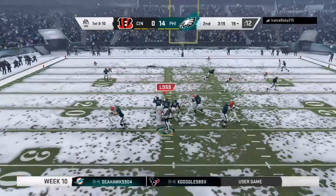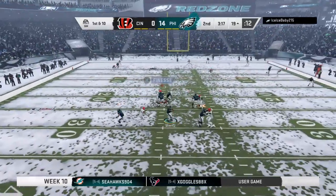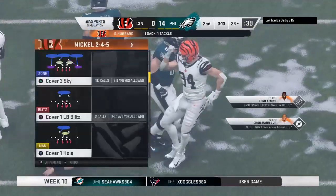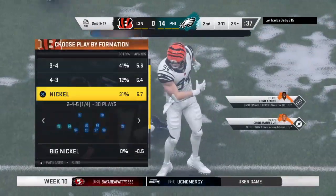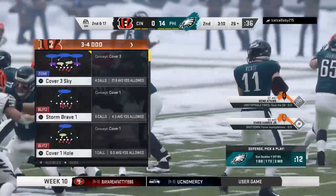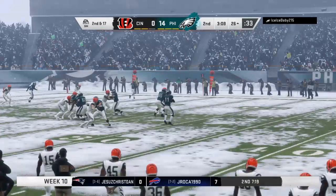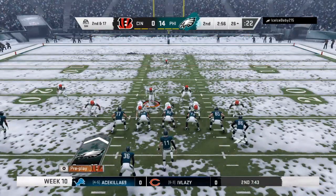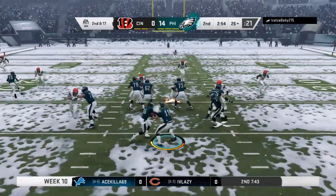From the red zone now, Wentz. Under pressure, and he'll go down. Back at the 26-yard line. Sam Hubbard makes that now 8 sacks for him on the season. Well, maybe that can give him a little bit of a pick-me-up, a little bit of a jolt. One of the few things that has gone right defensively. Because other than that, it's really been a first half to forget.